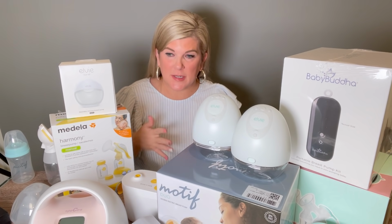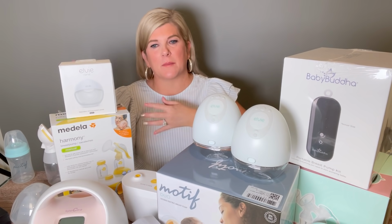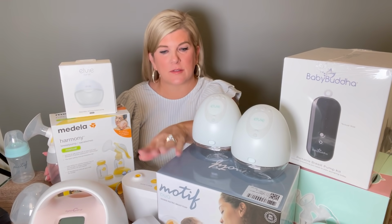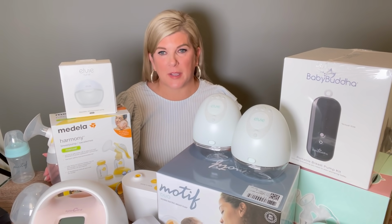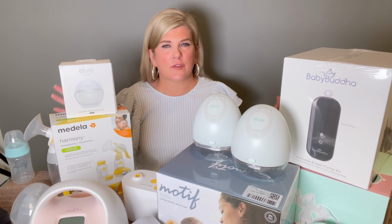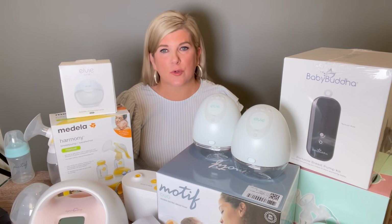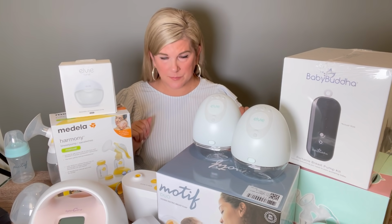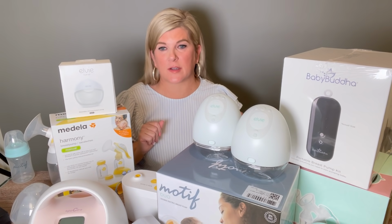Some insurance companies allow you to rent that on a month-to-month basis. And then once you're done with that, you can graduate to a personal use pump if you're still pumping. But there are different uses for an electric hospital grade breast pump, but for most moms out there, you'll be just fine with one of these personal use electric breast pumps.